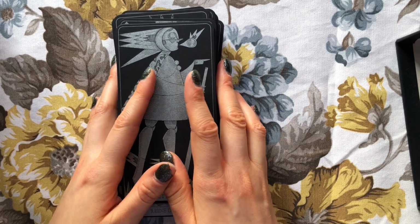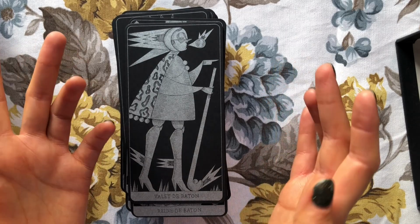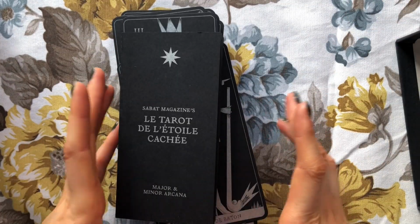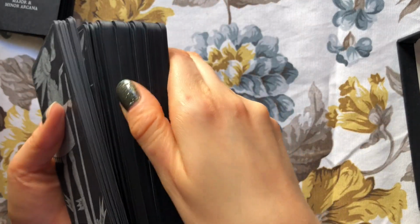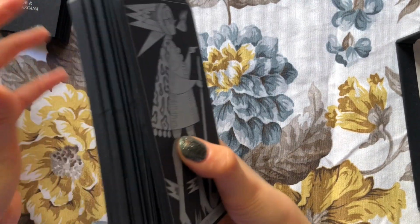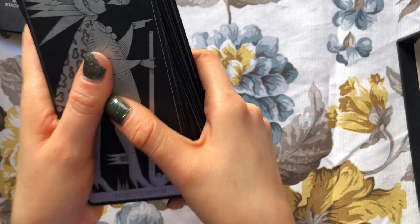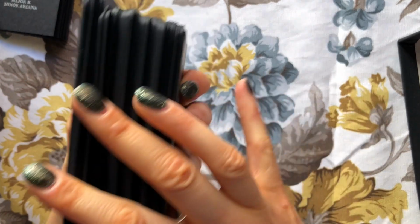And I will follow Elisa Seitzinger, anything she does, really. So this is Sabat Magazine's Le Tarot de l'Étoile Cachée, and I mean, love. This one also has a very special sound and feel when you handle it. I won't do like this because I don't want to mess these cards up because they're so amazing, but it just sounds and feels, oh my god, it's literally the most luxurious deck I own.